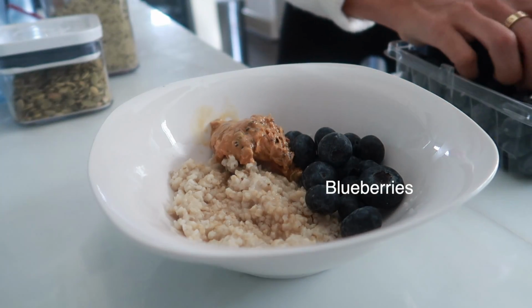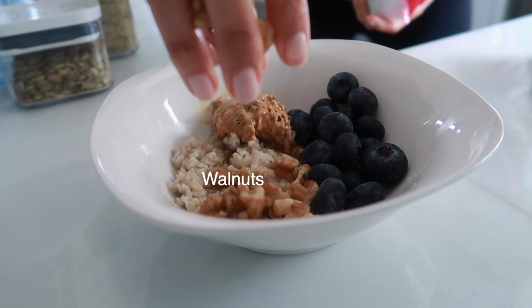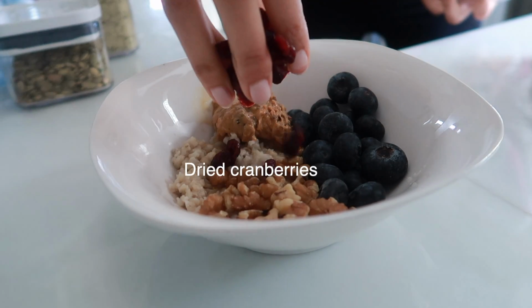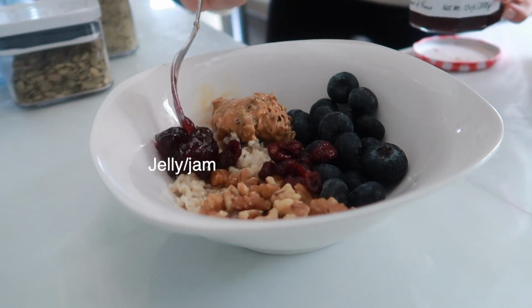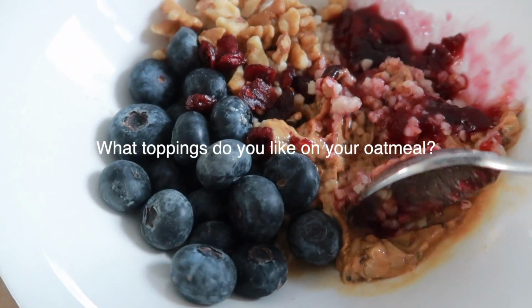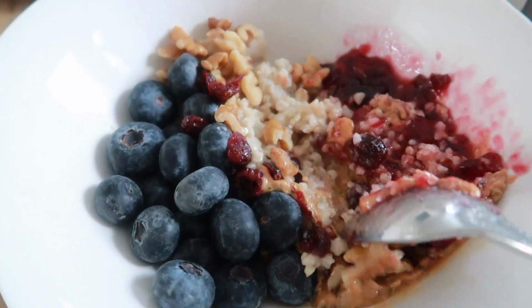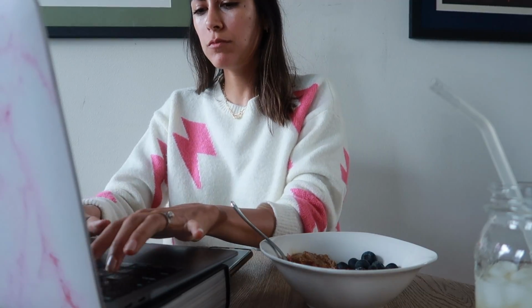I do like to also add some fruit. This morning I had blueberries, but I also like to do banana, strawberries, raspberries. I also love to top it off with some walnuts, dried cranberries, and yes, I do like to also put some jelly as well. It's like a peanut butter and jelly oatmeal. I love to start my mornings off with steel cut oats, especially when it gets chilly outside, full of fiber. It's just a great way to fuel and kickstart your day.